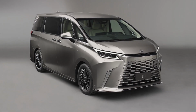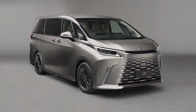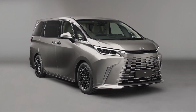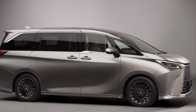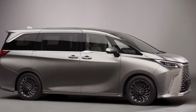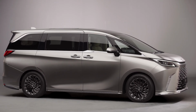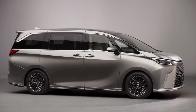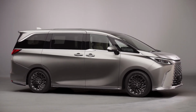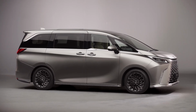We all know from the video and the pictures that you can see the spindle body. A lot of this is, from a design perspective, taken from the RX and the RZ. This is now the third part of the spindle body. They introduced the spindle body in the RX and then moved on to the RZ. Now the LM is the third vehicle actually getting the spindle body treatment. So what do you think about it?